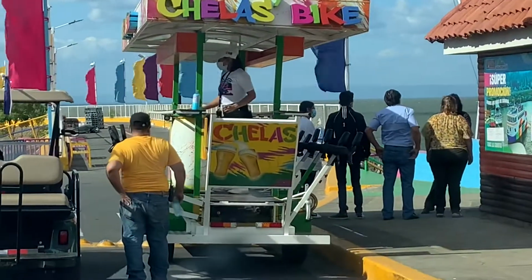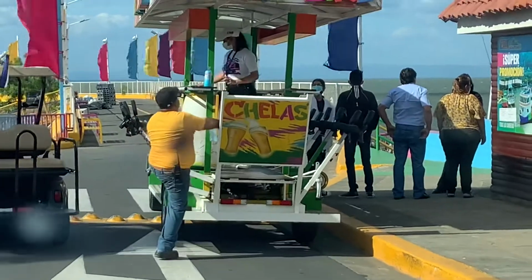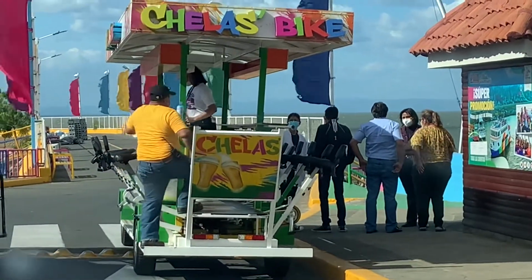This is a beer bike where you sit on it and pedal and you get to drink beer. I didn't realize they had these here. This is funny.